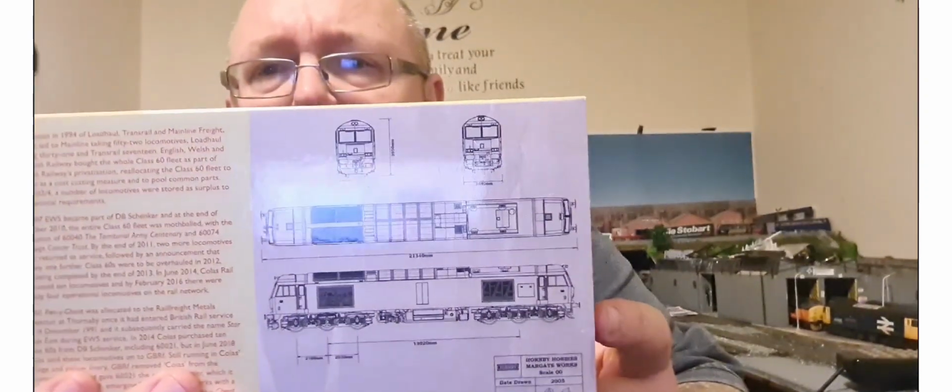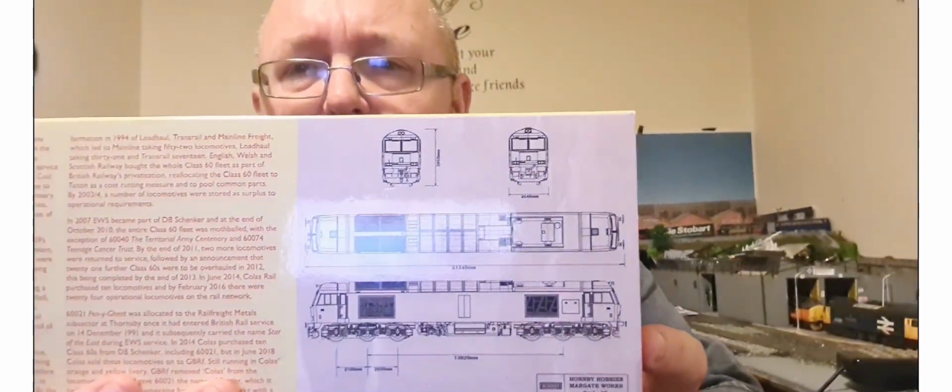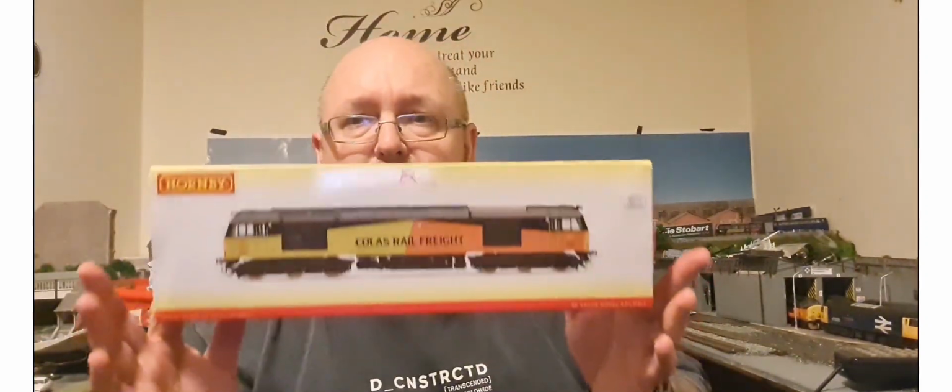2019. Emerging from Eastleigh Works in full GBRF livery, reverting to its original name, Penyghent. So there we go, that's a little insight of the Class 60 locomotive. And we'll spin that around, as you can see there, the dimensions and all that on the locomotive itself. Absolutely fantastic. But that was read off the Corliss Railbox anyway.